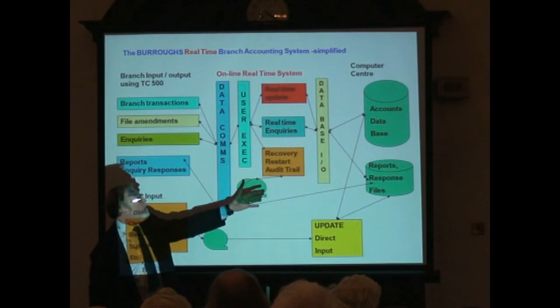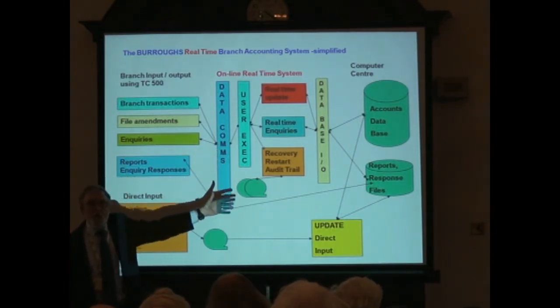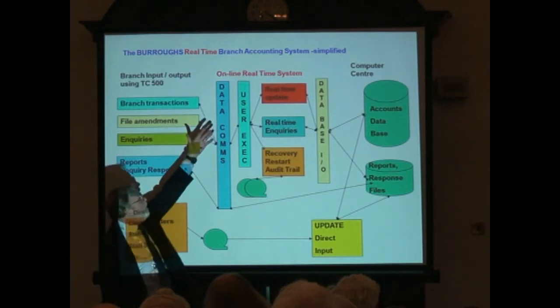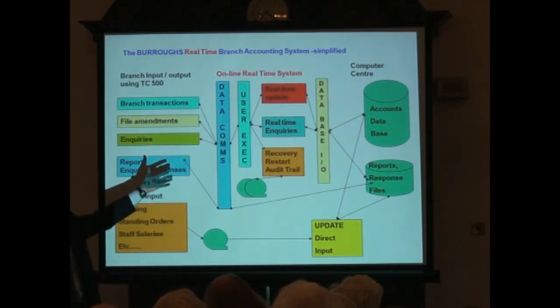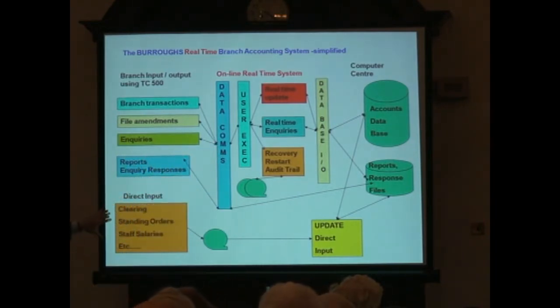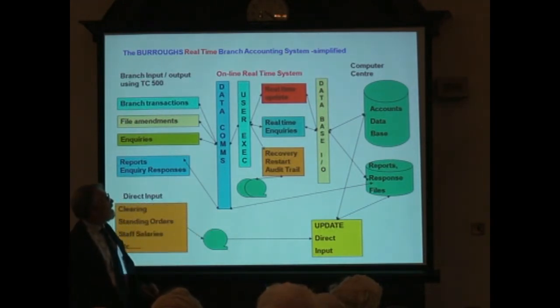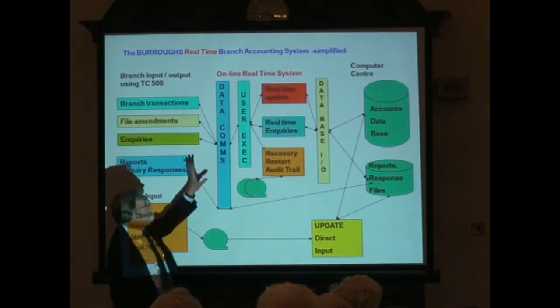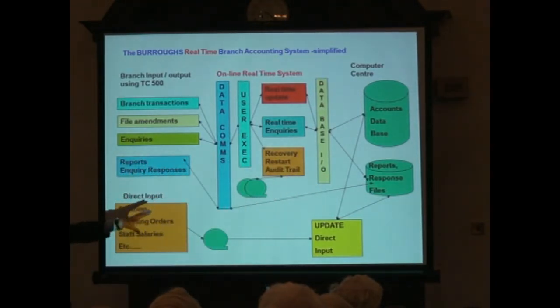Stan designed a complete database system, because there wasn't one, with all the I.O., so that all the COBOL programmers who were programming these updates and inquiries only had to say read or write or whatever, and everything was taken care of. We had to handle the direct input, of course, and that was handled separately. The interesting thing was that all the replies went via a response file, a reports and response file.